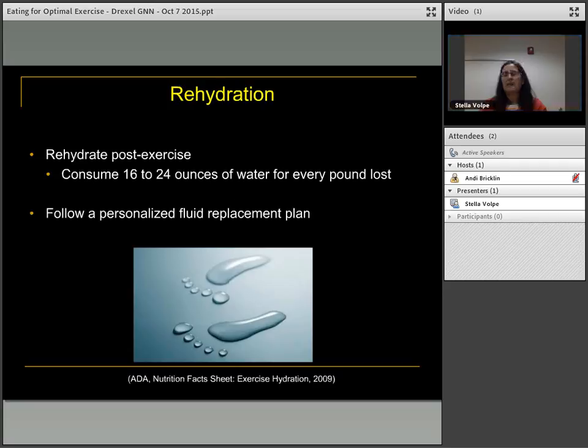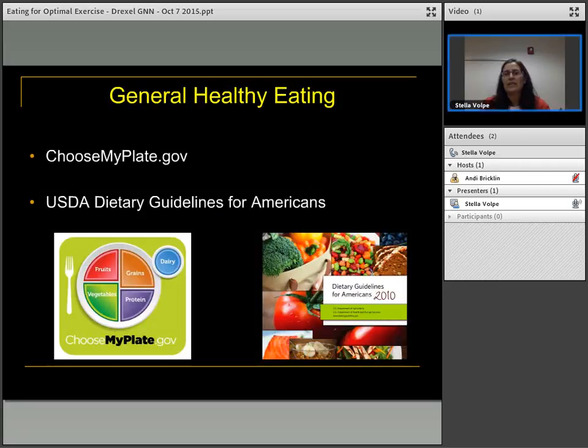And I really wanted to put this slide up here because general healthy eating is a key for all of us. Two great resources that our tax dollars pay for are ChooseMyPlate.gov as well as the U.S. Dietary Guidelines for Americans. The last U.S. Dietary Guidelines for Americans came out in 2010, but the newer ones were supposed to have come out in 2015, but I think it'll be more like 2016.